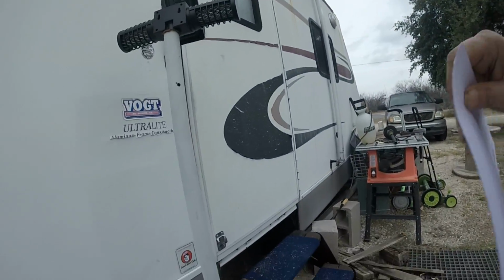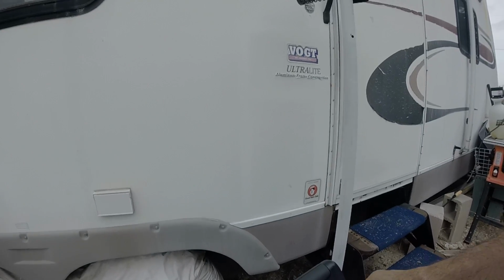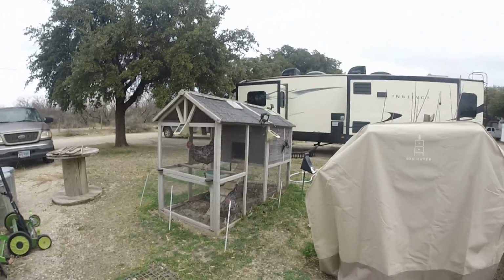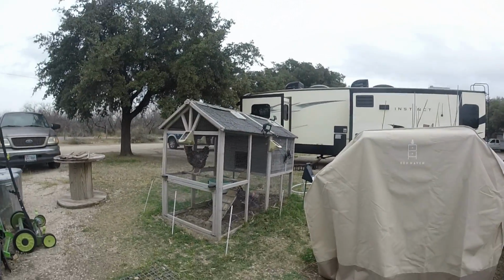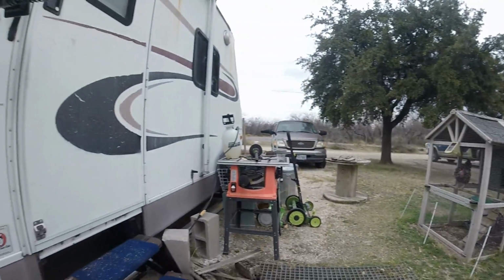Got us some squawky chickens. Squawky girls, what are you squawking about in there? You need to go lay an egg or something.